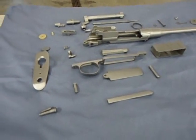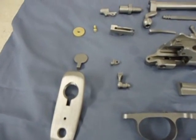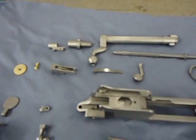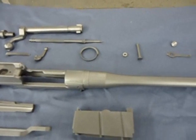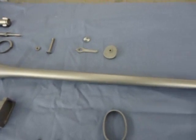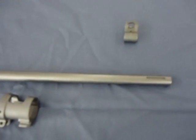Alright, so we've got all the parts for the P14 metal finished now. Everything had a slight bit of surface rust on it, and after bead blasting that translates into pitting. Not deep, wasn't real bad, but you couldn't have blued it. If you're going to go to this much effort, you're going to certainly clean all that metal and make everything look as nice as you can. And that's what we've done.